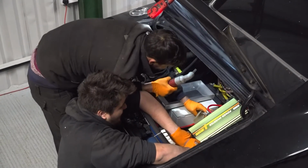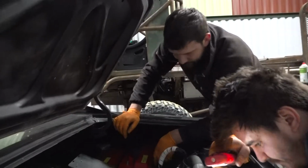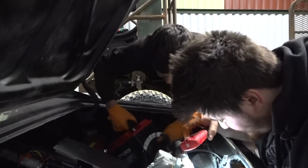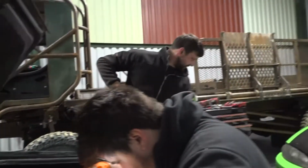Stop doing that. That's a thing, that. How many batteries do you need in the Charger, mate? Enough to keep it charged up.